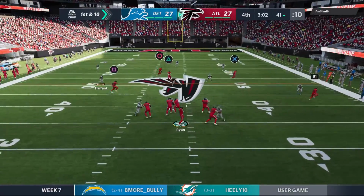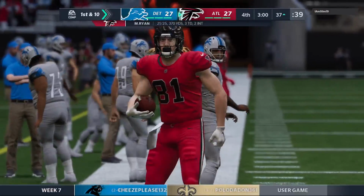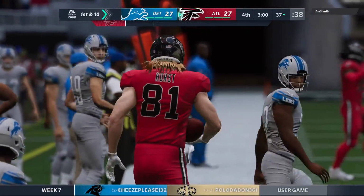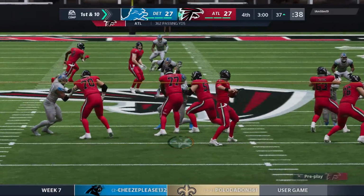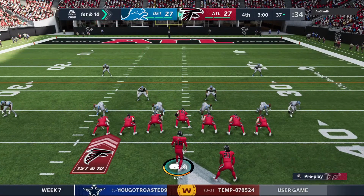Out of the gun, it's Ryan to the right side and complete to Hurst. And he's going to be out of bounds, but not before he takes it inside the 40. It's another first down on what will be a gain of 21 yards. 7-yard line.